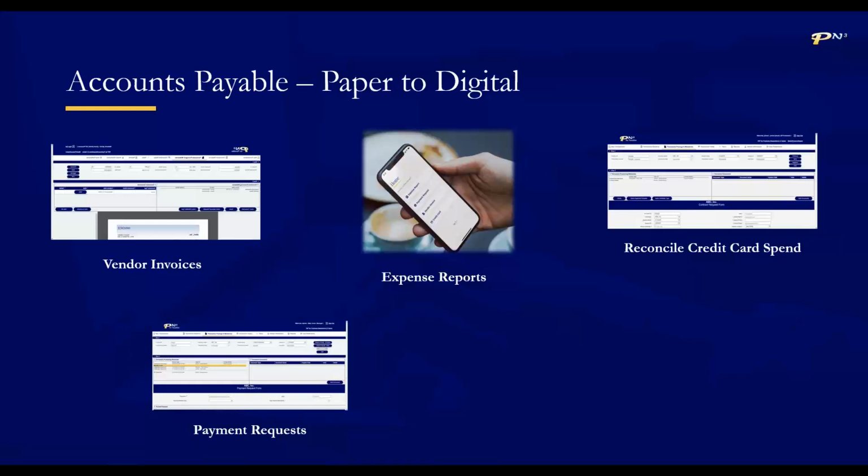Payment requests. In PN3, really think of payment requests as a tool to be used only in cases when you need to pay a vendor and you do not have an invoice. I'm in a department, I need to get a payment to a vendor, I don't have an invoice, I can use the payment request form in PN3, attach my backup and other supporting documents, and submit that request for approval, again, only to be used when you don't have an invoice.